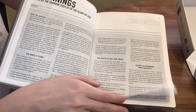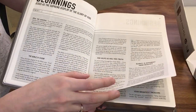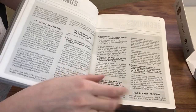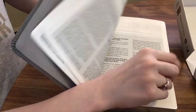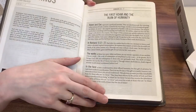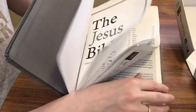This is a several page article. Beginnings, Jesus as the supreme display of the glory of God. Would help if I could talk today. That's going to go on and there's a couple of these that are several pages. Most of the articles are just either a page or a little bit of space in the margin, but there are a couple of those longer ones as well.